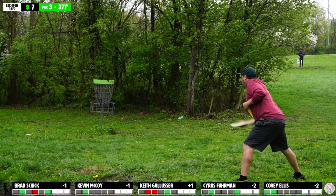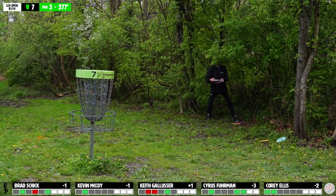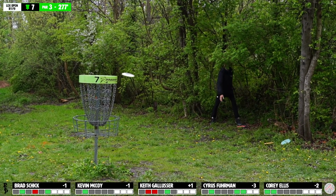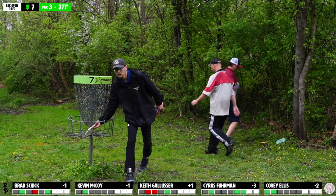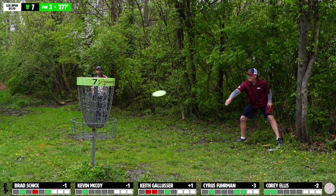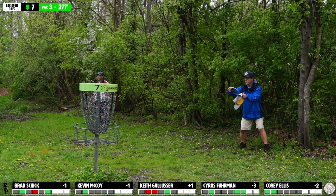Oh yeah, Cyrus gave himself a good look. That's a good birdie. Let's see if Corey can keep pace. Yep. Good putt. You shouldn't go too deep back in there. There's a lot of branches, trees, lots of things to hit. Another good birdie right there. Absolutely. It's a good hole from everyone.